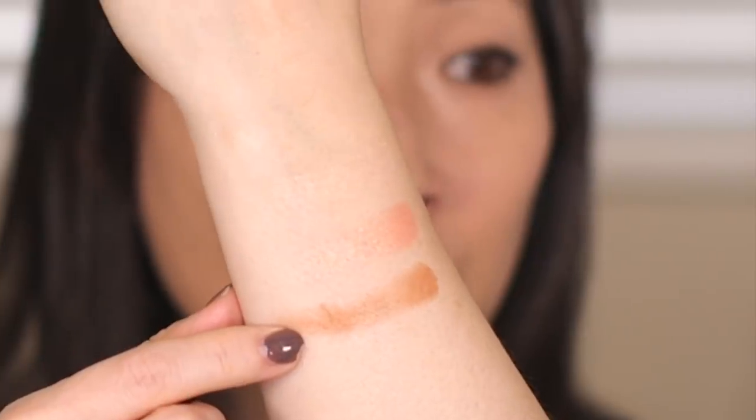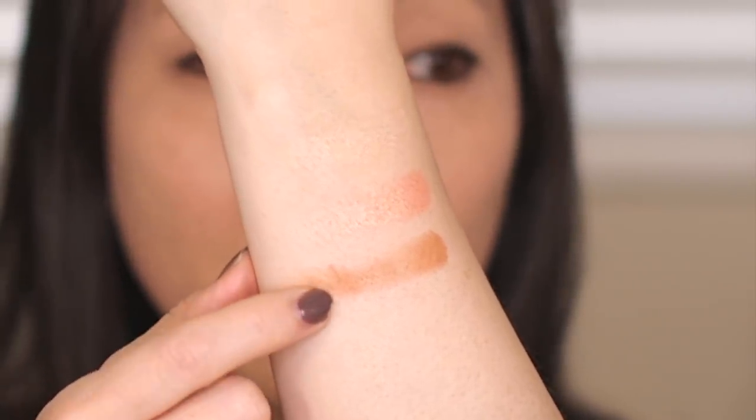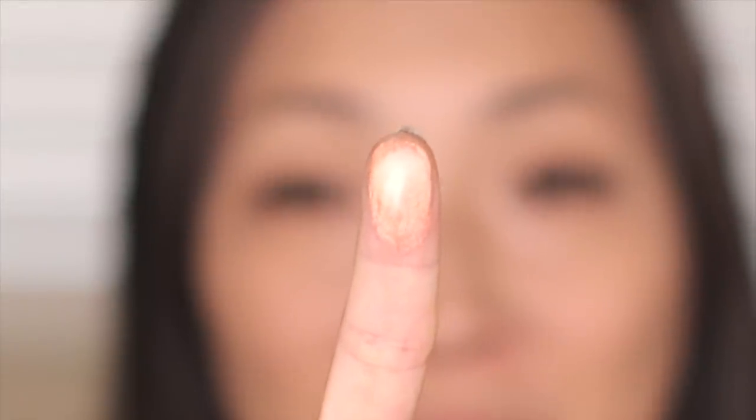And here they are all swatched. Now the bronze, you can see, is very, very warm, and it is a little bit too deep for me on its own. So let me go ahead and swirl my finger in all 3 of these, so you can get a sense of what all 3 look like together. So that's a very heavy swatch of all 3 together.